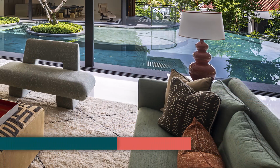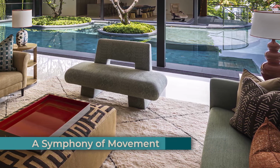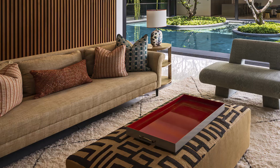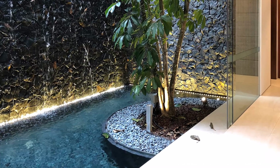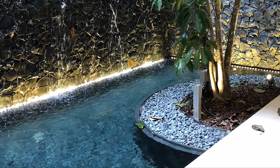The architects masterfully created a sense of movement throughout the house. This is achieved through the use of curved architectural elements, sloping facades, the flow of water features, and the natural slope of the land itself. These dynamic elements are balanced by the large, stable platforms that house the living spaces, creating a harmonious interplay between movement and stability.